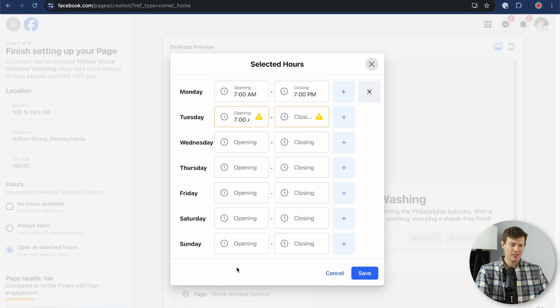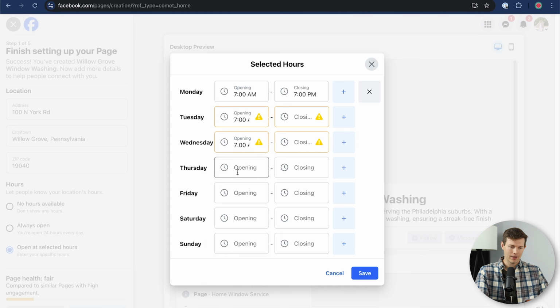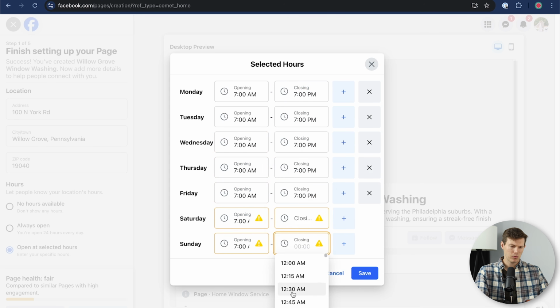Now, Facebook doesn't really give us, at least I've never seen a good way to kind of copy these all the way down. So what I do is I just highlight them. So Control A, Control C, and then as we go down here, just paste them one at a time. So click on paste, paste, and then Sunday paste as well. So now for the hours, do the same with the closing time, paste there, and maybe we're closing a little bit earlier on Sundays. Maybe we're done by like 1 p.m. or something like that, 2 p.m., and on Saturday, 7 p.m.